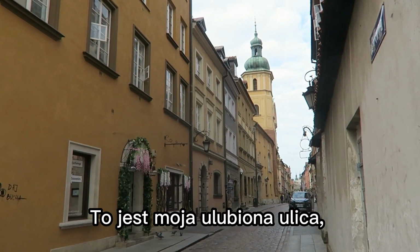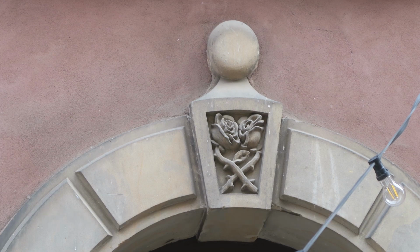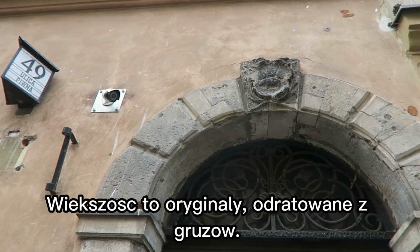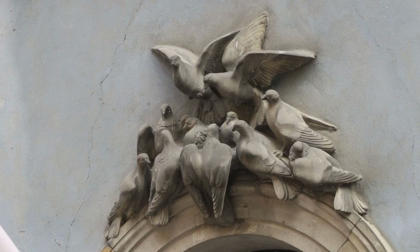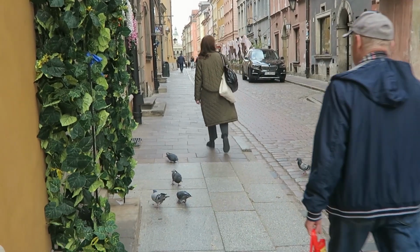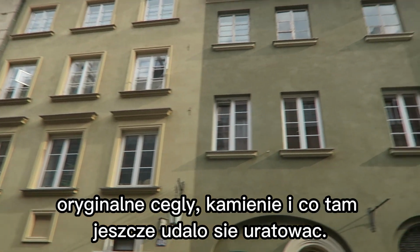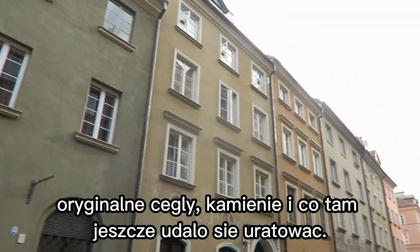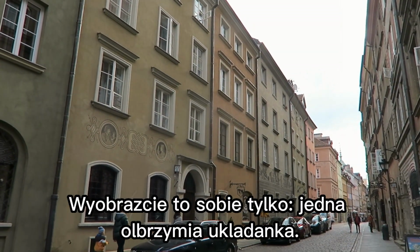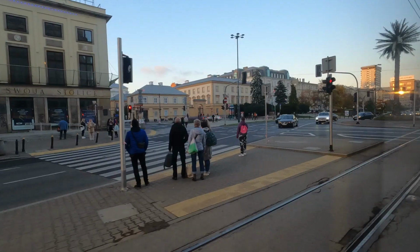This is my favorite street. Because of these. Most were recovered from the rubble. Original bricks, stones and whatever they could find in the ruins were reused. I mean, just imagine it, like a giant citywide jigsaw puzzle.